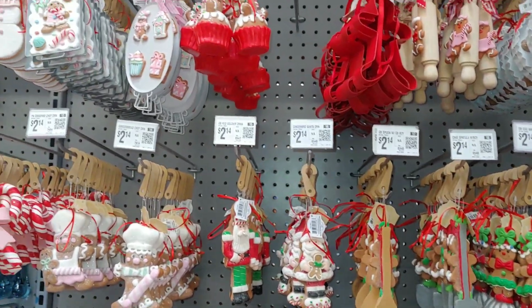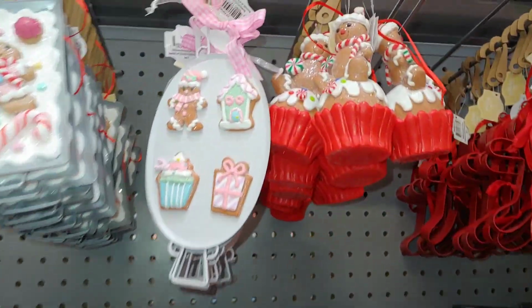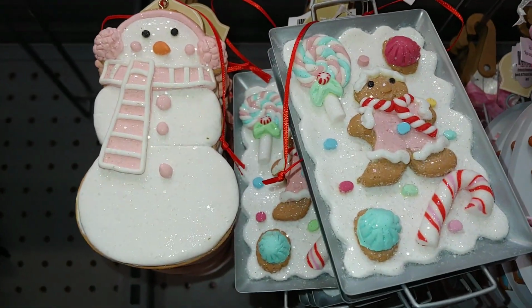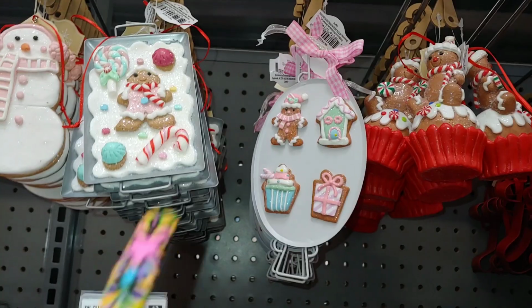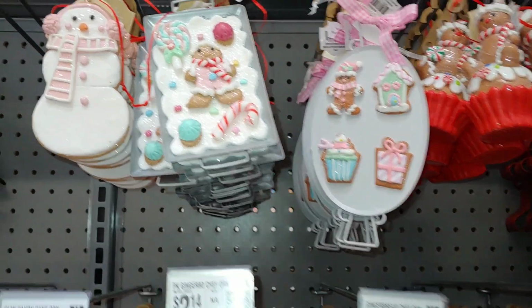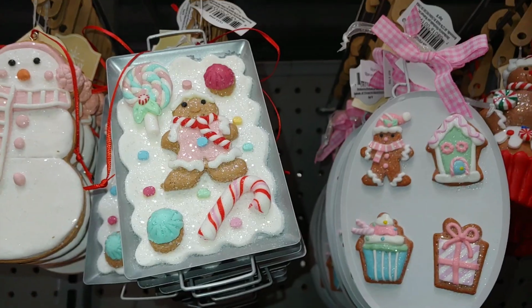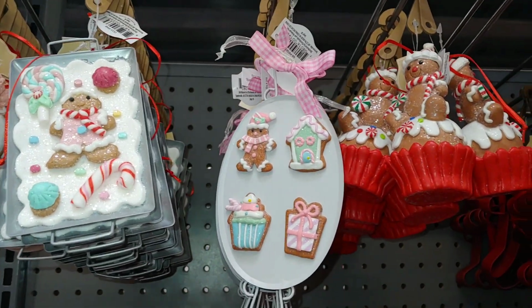And look, they have more ornaments. Look, they have those right there, and these are the regular size ornaments right here. I showed you the big jumbo ones, and the snowman and the cookie sheets. Remember the real huge ones? And they have those.